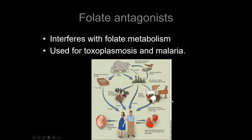Folate antagonist. So this is that same folate pathway that we talked about with the sulfa drugs. So, folate metabolism. This is used for toxoplasmosis. I mentioned this one in a different lecture as related to cats, and why pregnant women should not scoop the cat litter of cats is because they can give toxoplasma to the baby. Malaria, we've talked about often enough. You get bitten by a mosquito, it spits some of this into you, and then you have malaria, and we can use this to try to treat it.